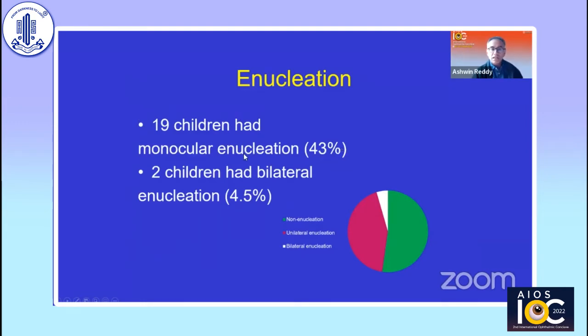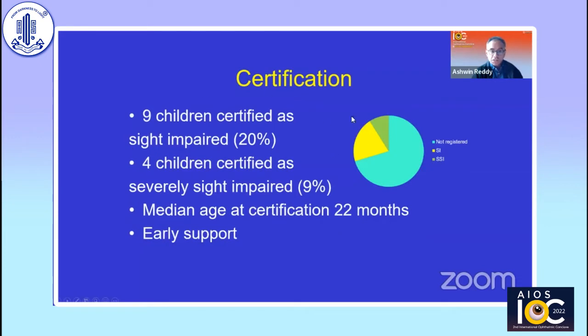We had 40% having monocular enucleation, and 2 kids had bilateral enucleations. It's about 10 years ago. With visual impairment, we had 20% sight impaired and 9% severely sight impaired. So we were certifying these kids and getting them early support. As you all know, as pediatric ophthalmologists, if you have a young child with poor vision, their motor function will be affected because they can't see if they're trying to, say, grab their big toe and stick it in their mouth. So getting them to the support as early as possible is really important to improve their motor rehabilitation as well.